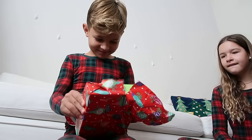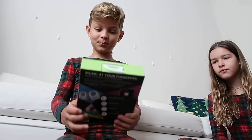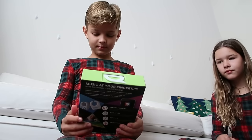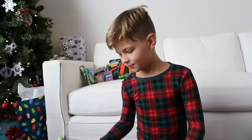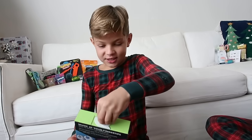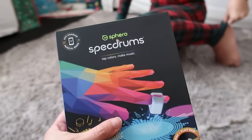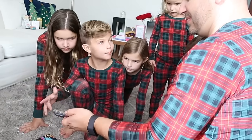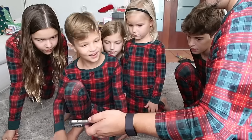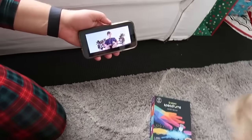He has no idea what it is. No, I don't. Do you want me to explain what it is? It looks super cool so far. So with the iPad, this will help you make looping beats. And then you can loop them. So you can make songs that loop over and over again. It's called Spectrums. And you basically are playing the drums with just two fingers. You can just tap wherever you want and it does it. That's so cool. So on the iPad, you have the whole system.